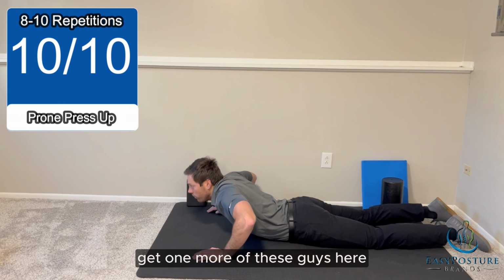I would sprinkle these in throughout your day, trying to go for about 3 to 5 sets in a working day if you're able to. Some is always better than none here, but going for at least about 10 of those in a row, sprinkled in throughout your day. Prone press up.